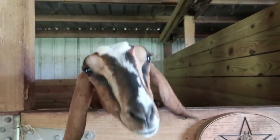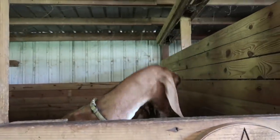I bet you're probably thinking that these two bottles are for Rosemary's kids. No, they aren't. They're doing great. The bonding went just as planned. But this girl right here is the one who's needing a little bit of assistance. Not because she has rejected her kids, but because her teats are too huge and they are too tiny to get their little mouths on them.